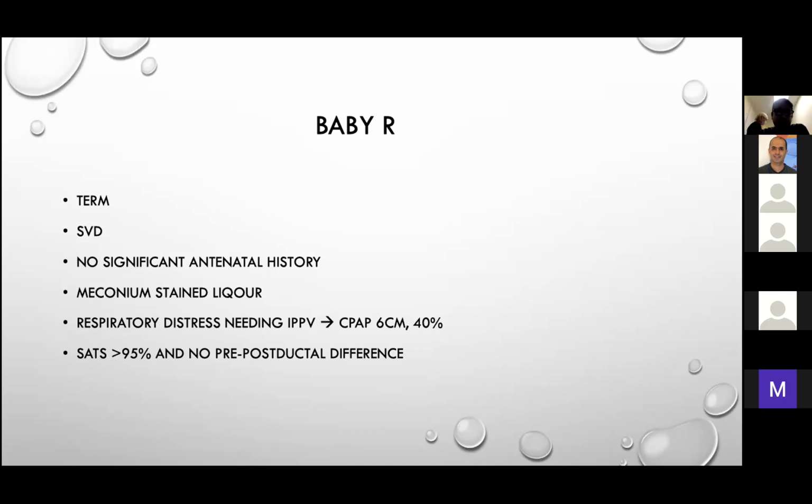At that point, initial resuscitation was done with IPPV and he was started on CPAP of 6 centimeters. Initially, the oxygen requirement went up quite high, 70 to 80%, but then quickly came down to 40%. With that, the saturations were more than 95%, and there was no pre or post-ductal difference. So with this background, he was having quite a bit of respiratory distress, grunting, and I would say moderate intercostal and subcostal recessions, and needing a considerable amount of oxygen.